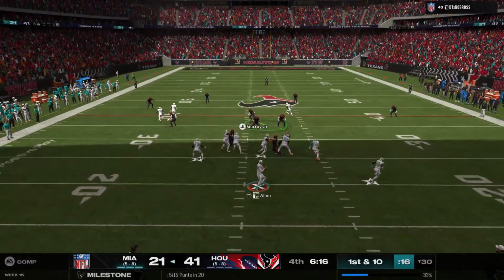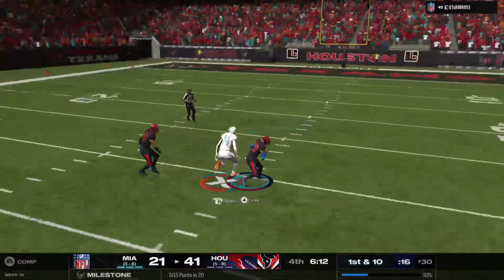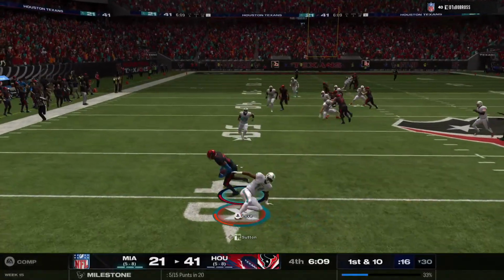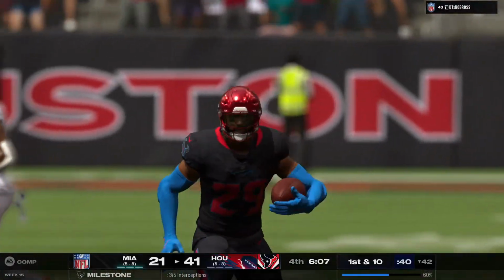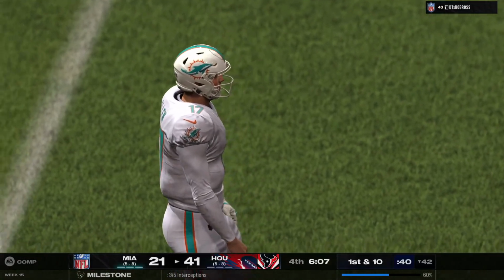From the gun, it's Allen. He'll let this go deep for Sutton. And Allen going to be intercepted for the 3rd time. Julian Love picks it. And the Texans are going to take possession as they got it at the 42-yard line. Well, that's 3 picks he's now thrown in this game.